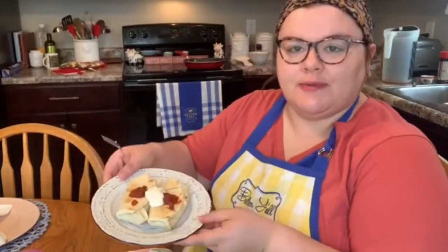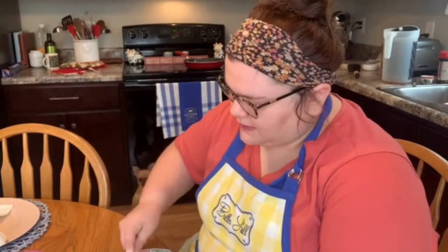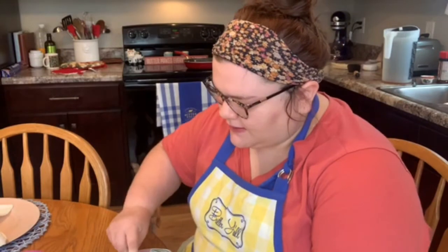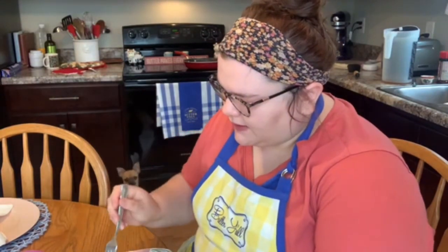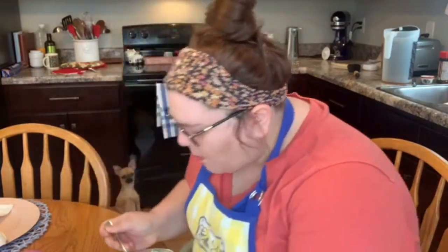All right, and there you have it. They're super simple, super easy breakfast burritos. So cut into them, and the cheese is melted. You got your egg mixture in there. Let's see. These are so good. Oh, I love breakfast, and I love breakfast burritos. I think I'll say that about everything we make, but it is so good.